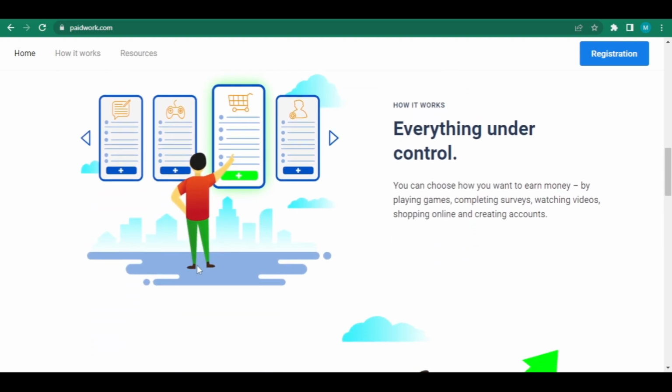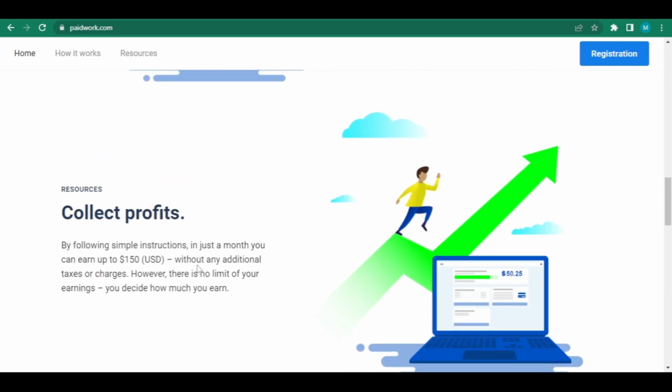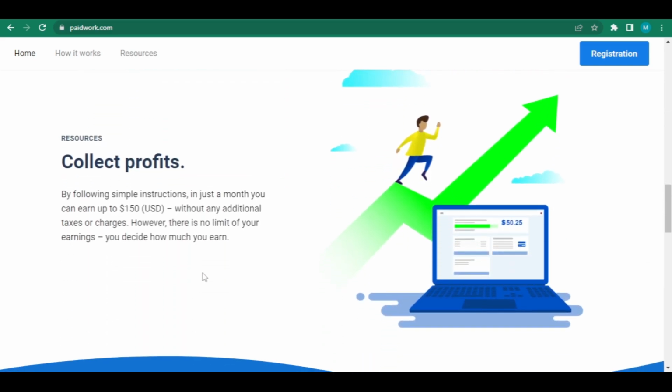You can choose how you want to generate money by playing games, doing surveys, viewing films, making purchases online, and creating accounts. Resources are used to generate profits. You can make up to $150 in a single month without paying any additional taxes or fees by following a few easy steps. However, there is no cap on your earnings. You choose the hours you'll work.